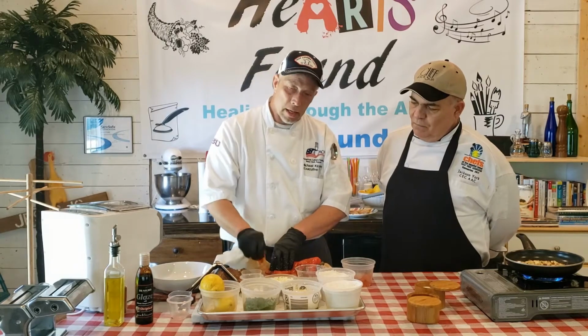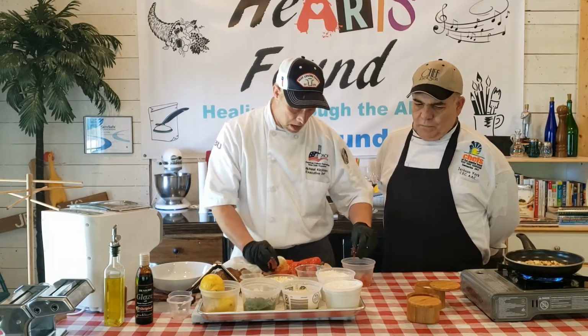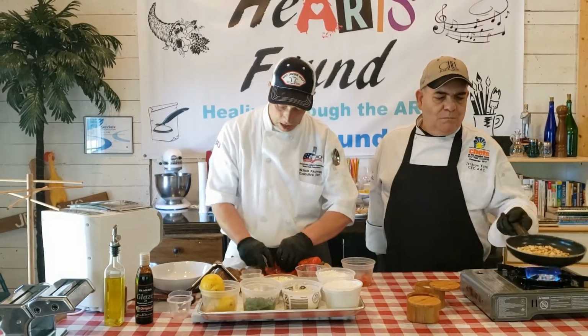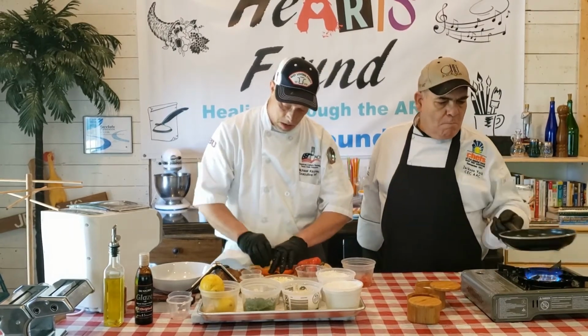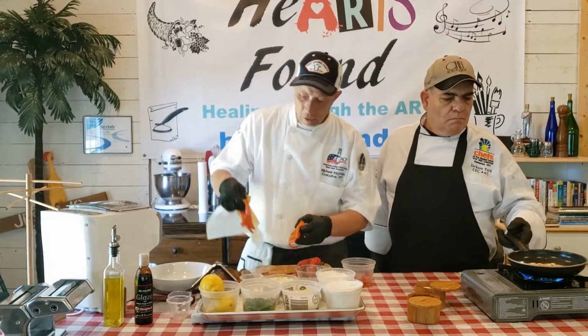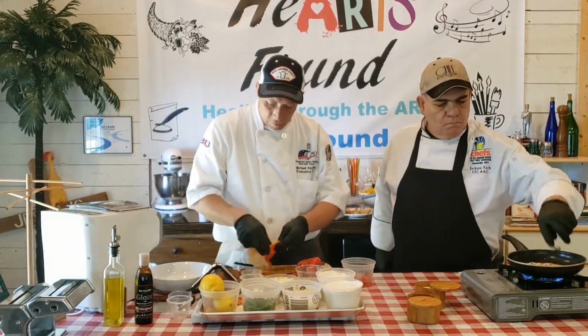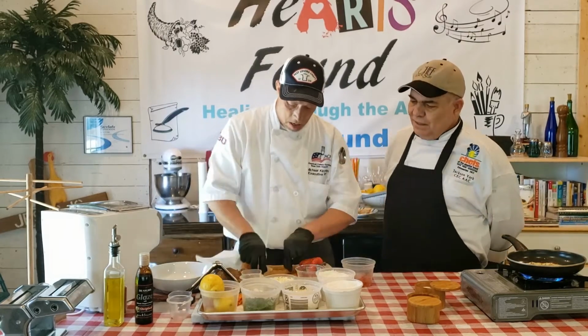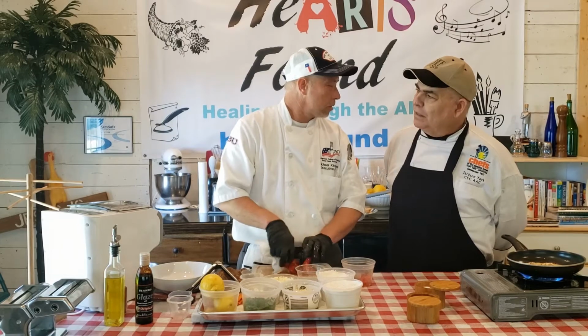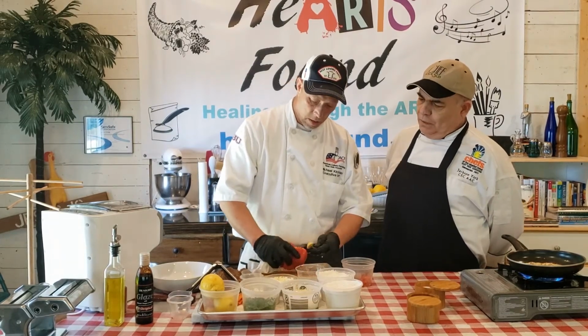Now, you can use the cans. I've used that many a time. But they just like that super grilled flavor, char on it. And we're going to set these right here for when we're ready to throw them all in that food processor. They'll be in the order that we do the food processor in. You want to do the garlic first, get it nice and chopped up.